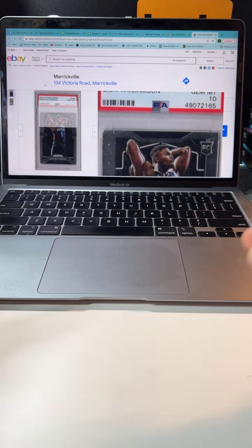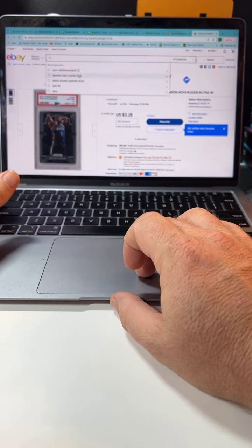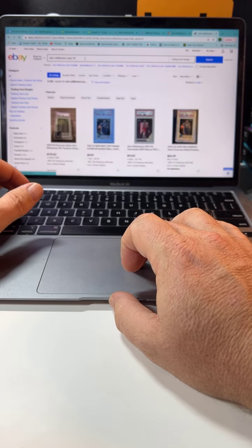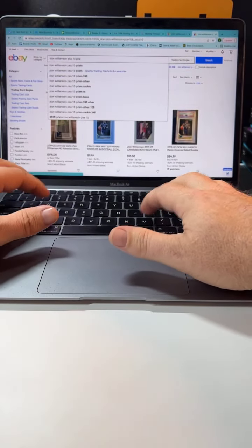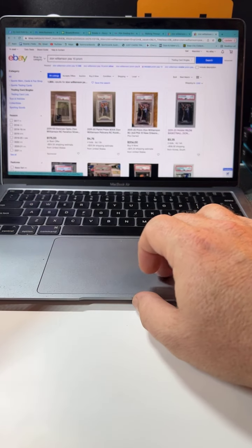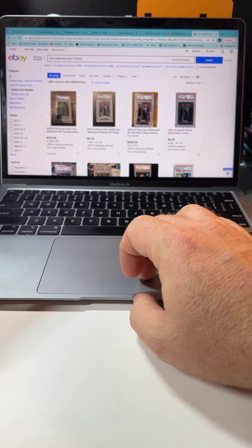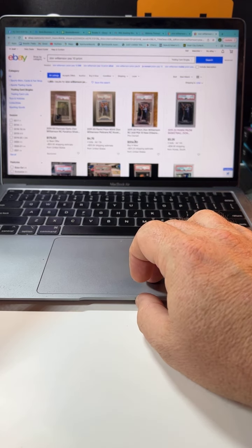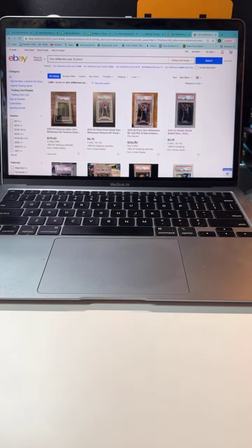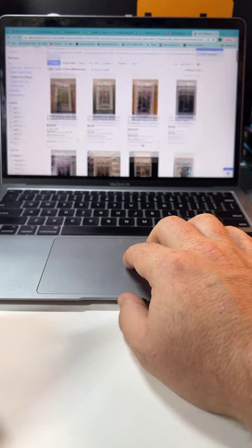When you're looking at eBay comps, everyone talks about comp prices. What's the comps? What's the comps? When we type in Zion Williamson, PSA 10, and we'll go Prism, and we have a look through here, there's one there for buy it now for 206. That is not a comp of that card, okay? Can you see that all right? Yeah, it's a little bit blurry in the background. $206 is not what that is selling for, okay?